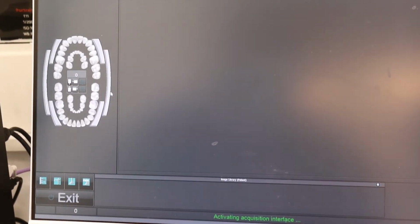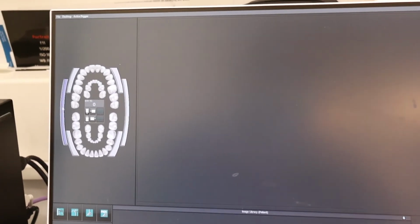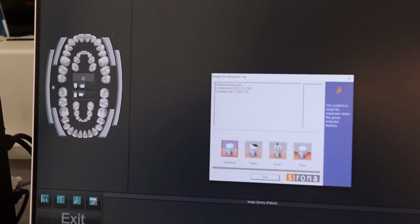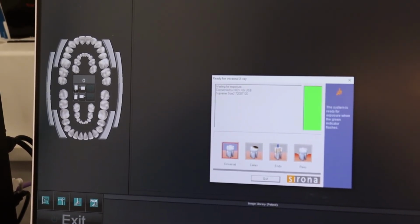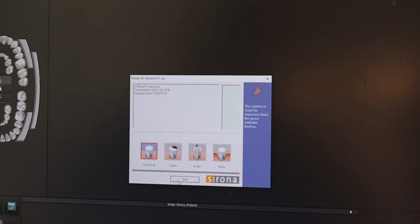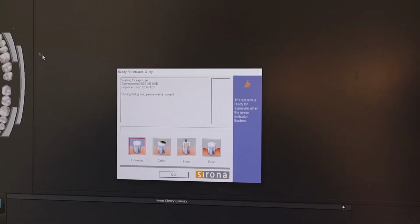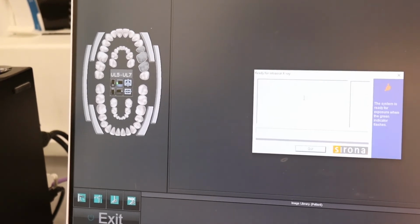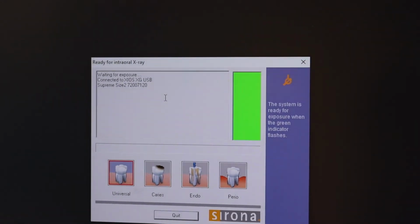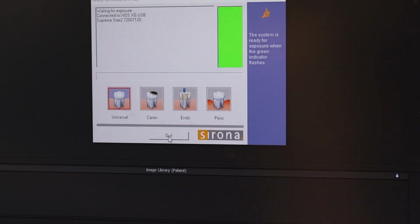We're now opening for an intraoral X-ray, so the icons on the left are for labeling. This is now reserved for an exposure using the intraoral sensor. You can choose which teeth you want to label before, or you can label them afterwards. If you know how to do that, it's useful, saves a step later. So there, upper left 6 and 7 have been selected.